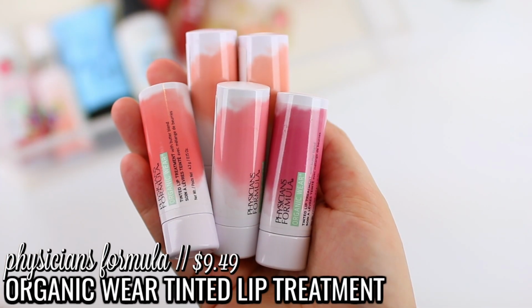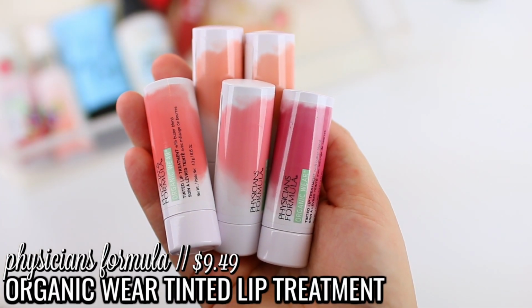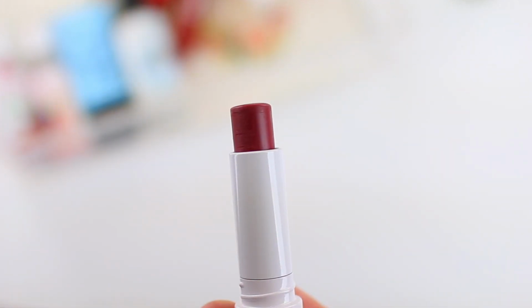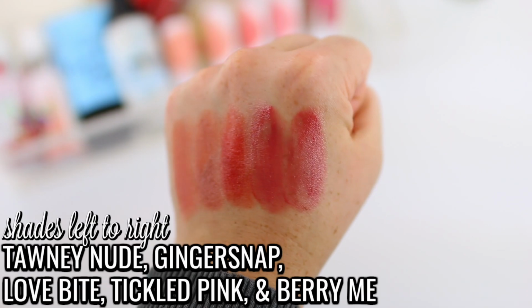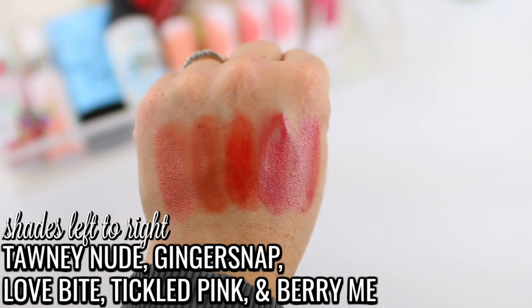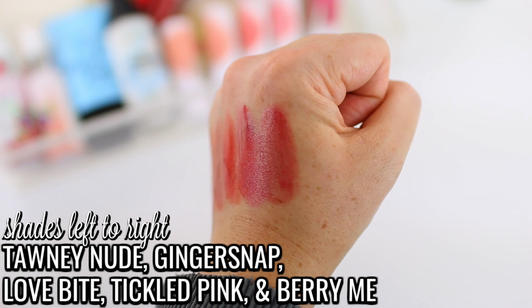If you want a true tinted lip balm, Physicians Formula has a great option. These are their Organic Wear tinted lip treatments. They do have a clear shade, which is kind of like my go-to when I don't want any color and I really just want to moisturize my lips, but they also have a couple of tinted options as well. My personal favorites are Tawny Nude if I want a really nice natural nude shade, or Berry Me if I want something with a little bit more color. These are really comfortable and they definitely provide lasting hydration throughout the day.